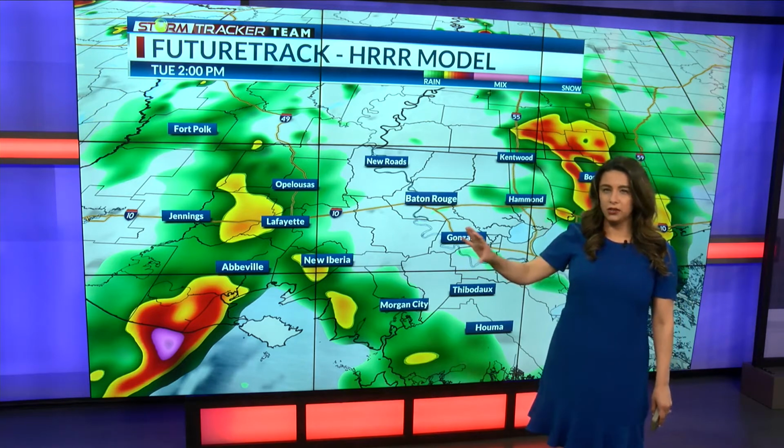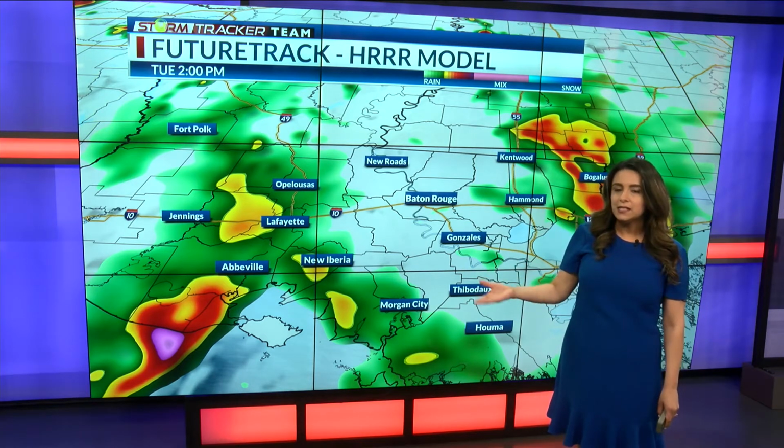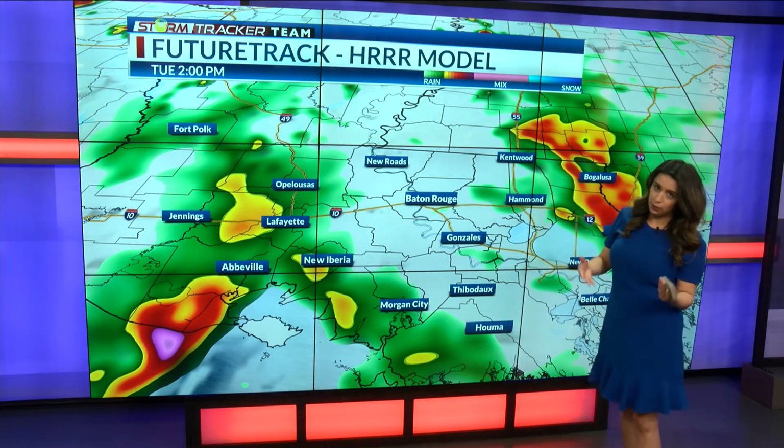I want to take you through two models. This is the HRRR model. Has been pretty consistent and more reliable with the latest events. But I will be honest, a lot of the models have not handled this situation very well. And then I'll show you our in-house model.